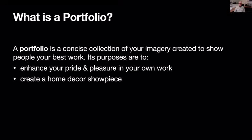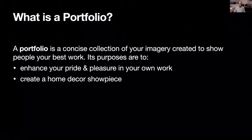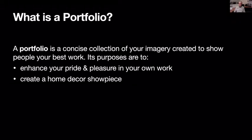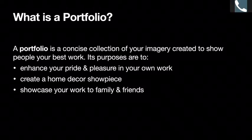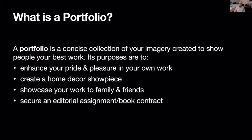It's also a home decor showpiece. We often don't think about that, but a nice portfolio on a coffee table or on a desk really does a lot to enhance your home and also bring your passion to bear. It's a great way to showcase your work to family and friends, obviously.